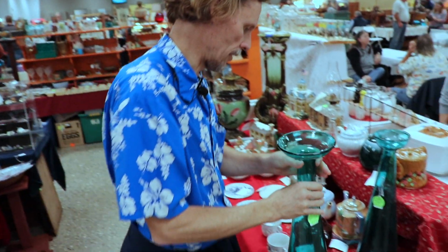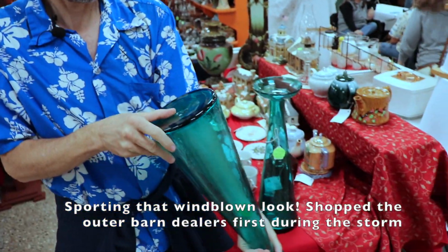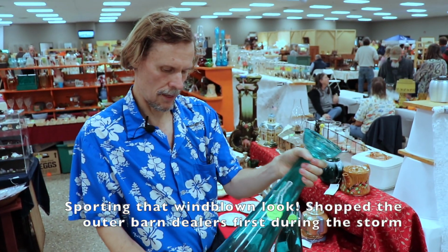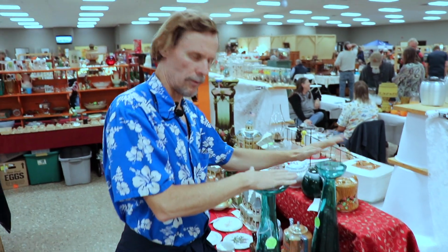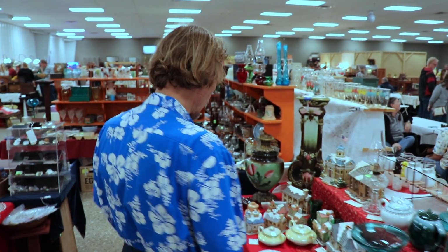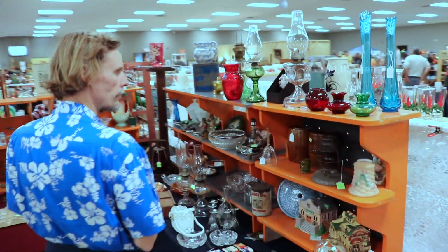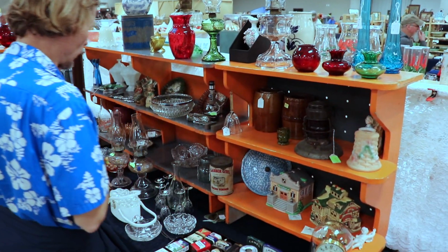Interesting. The size is good on these, but I'm not exactly sure who made them. That doesn't look like a Blanco pontil. I bet it's Morgantown, maybe out of West Virginia. But it's interesting how they're flared differently. I'm tempted by that, but I did just buy a bunch of big glass like that.